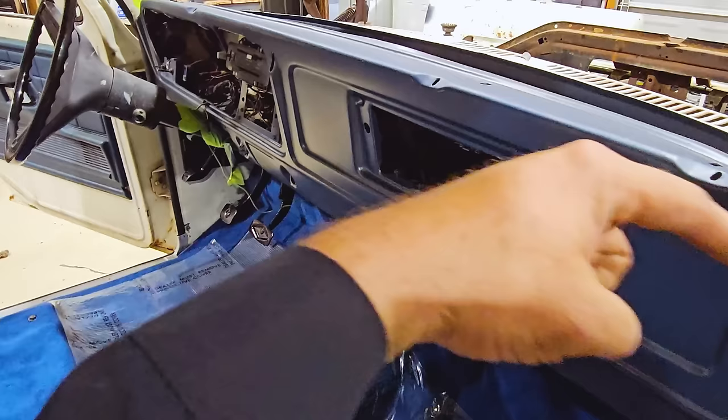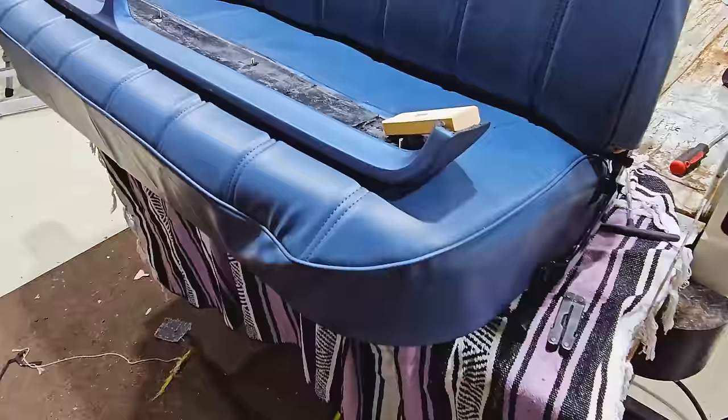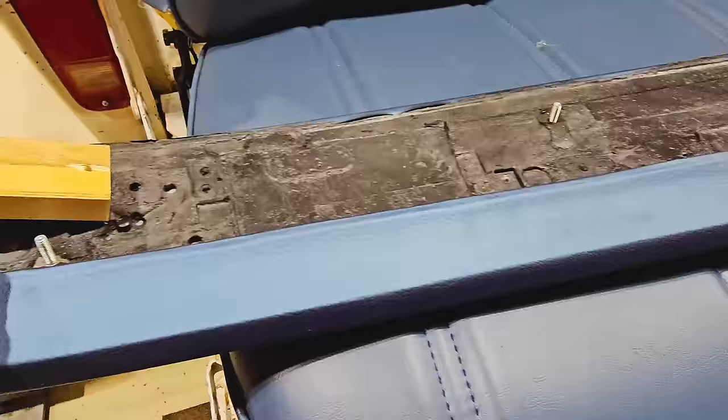Well, we got all the access here. Basically got to do reverse order. This here is the dash pad. Look at the color match. It's a little bit dirty, but it's a full actual dash, not just a cheap little cover. We're going all the way with this one.